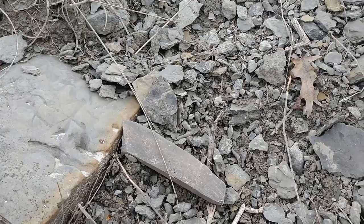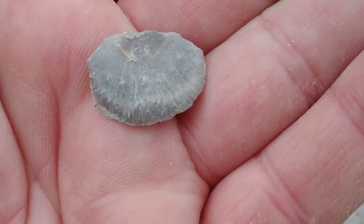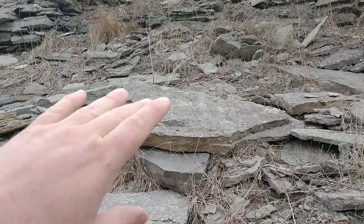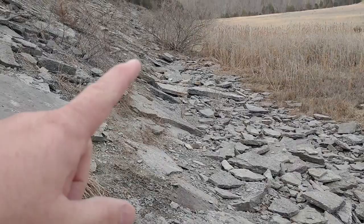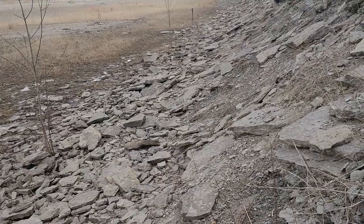Even down in here, you will see little chips, like that's a piece of a fossil right there. They are all over. So if you pull back for a minute, all of these broken pieces of rock, you're not supposed to be climbing up there or anything like that. But down along the bottom, I'm right here at the base of the incline and just looking over. You have all these fallen pieces, both directions. You can surface search all you want. Yeah, they're all loaded with all kinds of stuff.